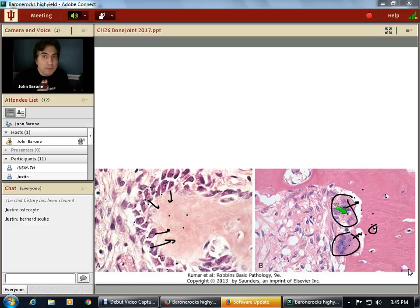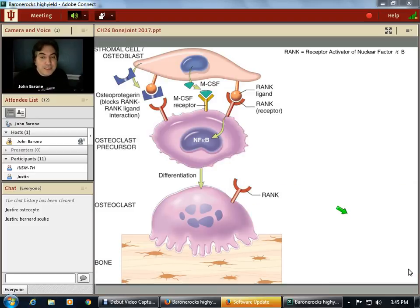Anything that messes up this remodeling is going to cause weak bones. All right, now here's an illustration of what I just drew for you, done professionally without booze. Okay, here's the osteoblast, also known as a stromal cell. Here is the osteoclast precursor that has to be differentiated into osteoclast in order for him to bind here, make nice little tight connections, and then make this pit where it can absorb bone.